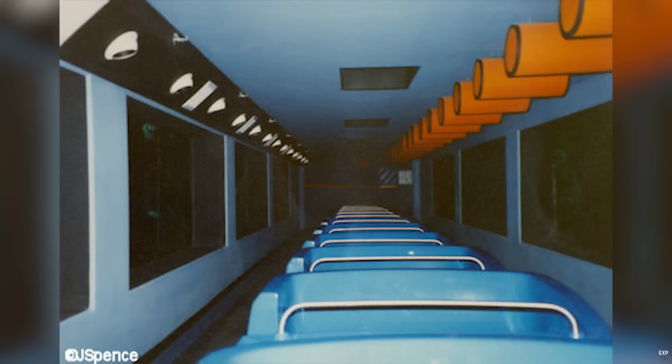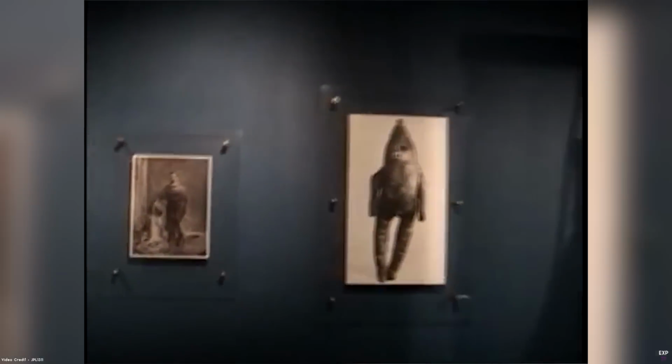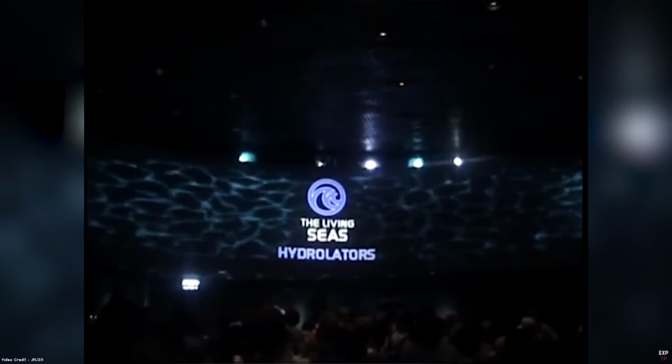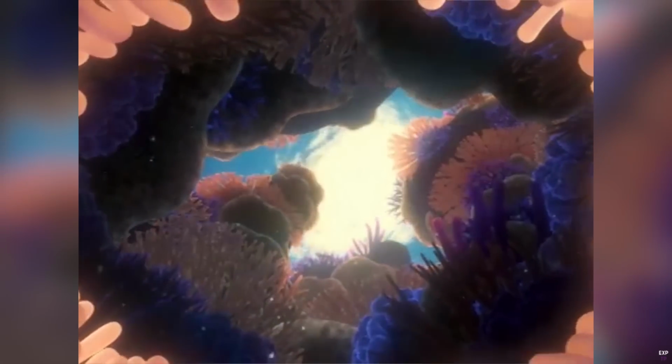In October 2001, the sea cabs closed down. The queue was left intact, but the sea cab boarding area was boarded up, even though it could be seen from the ocean tank windows. Guests who went down in the hydrolators now walked along a corridor to Sea Base Alpha rather than riding through the sea cabs. Now the 2 options were viewing the pre-show or going directly to the hydrolators and walking into Sea Base Alpha.